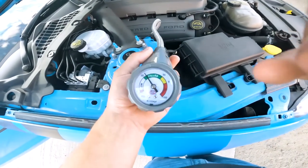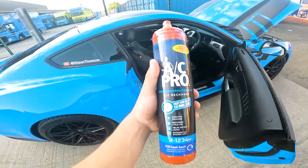Alright, now she's running, we can do a wee test. We can see that she's down in the low, which is good, that means we've not got a leak, and it means all we need is this new gas can we've been bought here. That should fix it.